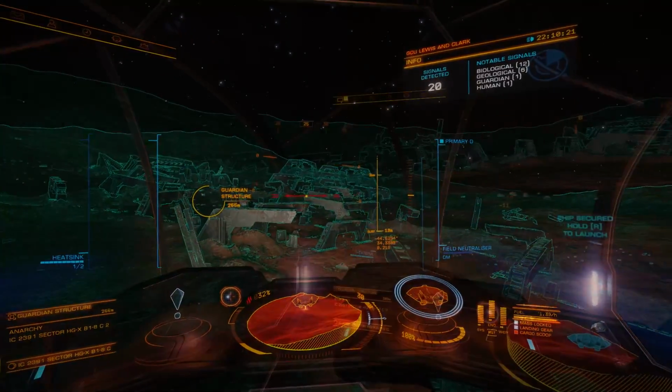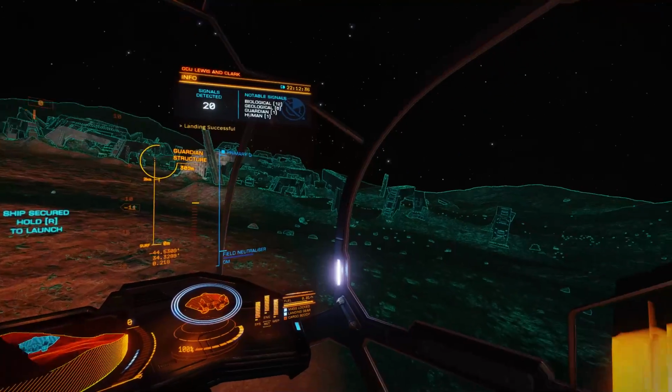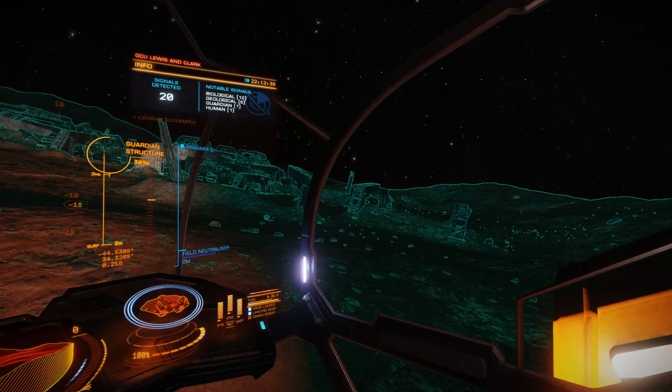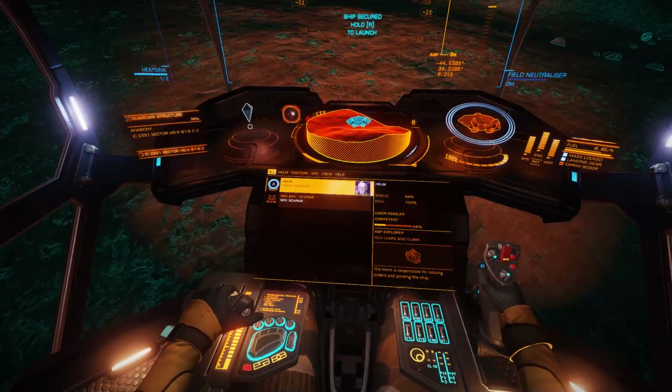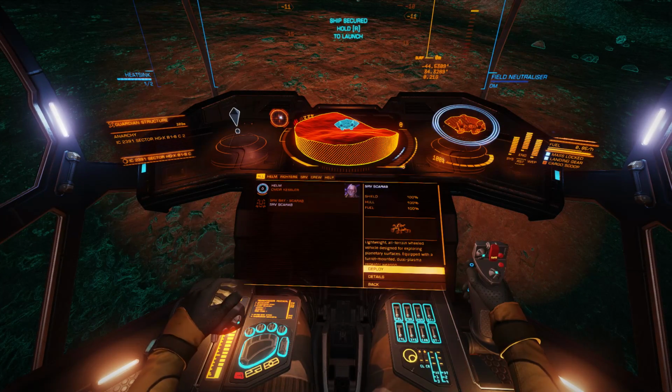Right. Well, anyway, I found myself a patch of clear ground that I am actually able to land on, and nothing seems to be boiling up out of the ground and coming over to eat me, so we're going to pop into the SRV and go and take a closer look.